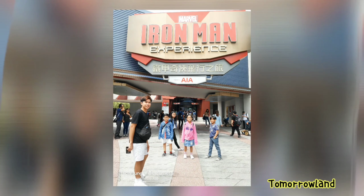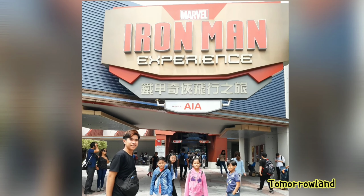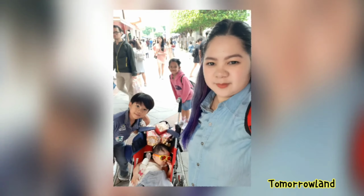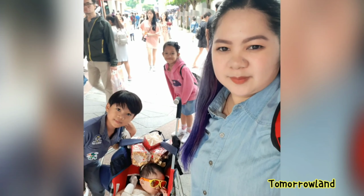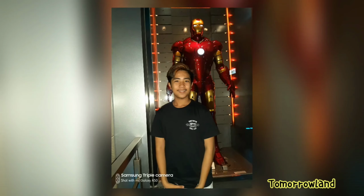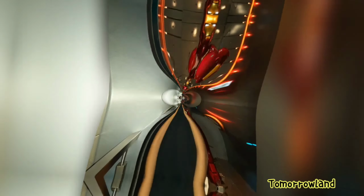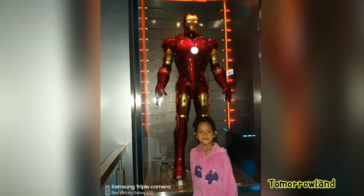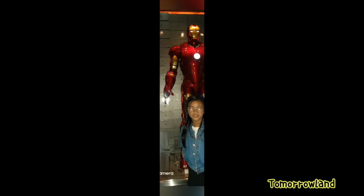Also try the new attraction Marvel Iron Man Experience. Magkaroon din kami ng chance na magpa-picture din sa replica ni Iron Man sa Disneyland.